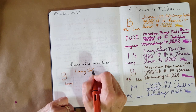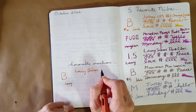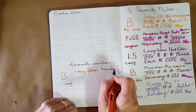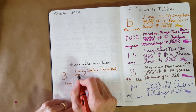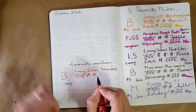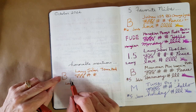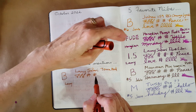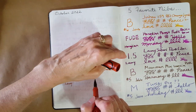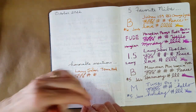Lamy Safari. Terra. It's either Terra or Terra Red. I'm going to go ahead and put red. And I'll just get carried away there, just writing. It's nice and juicy. I think the Lamy Broad nib and then the 1.5 will end up being my top 2 Lamy eventually, but we'll see.